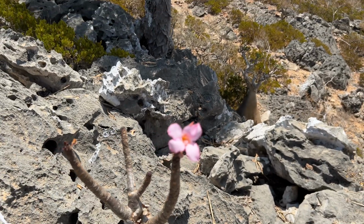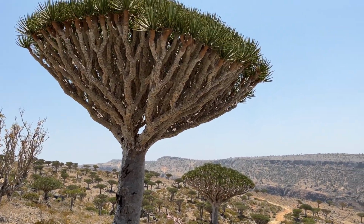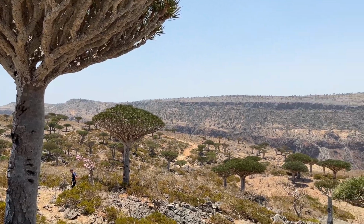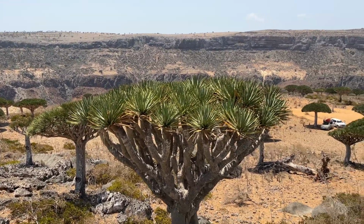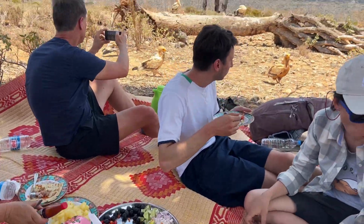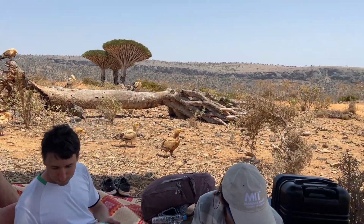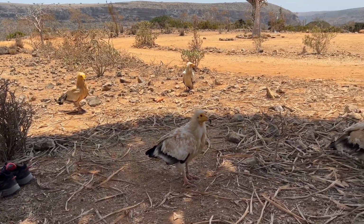So this is near our lunch spot for today, and as you can see, we are surrounded by magical dragonblatt trees. And the moment we start our lunch, the birds are right here to share the lunch with us.